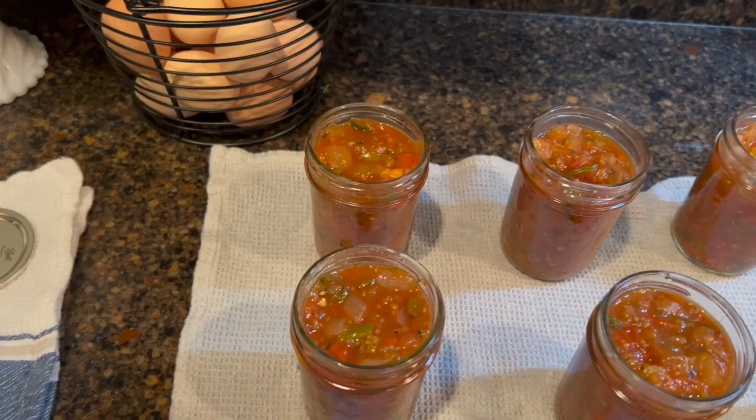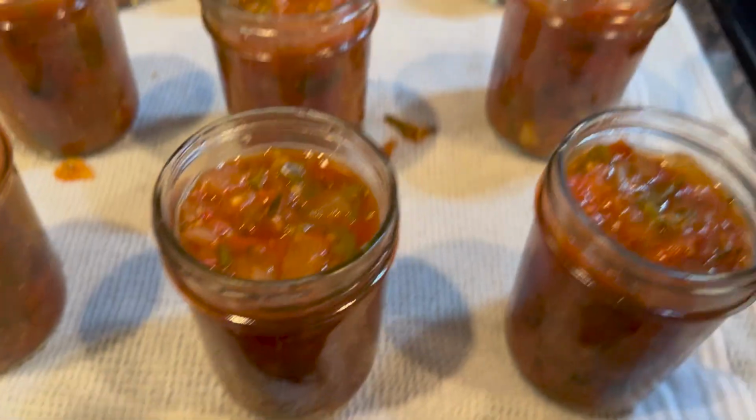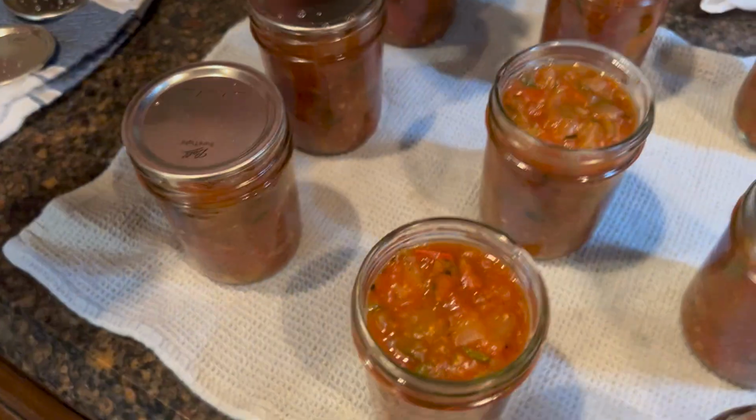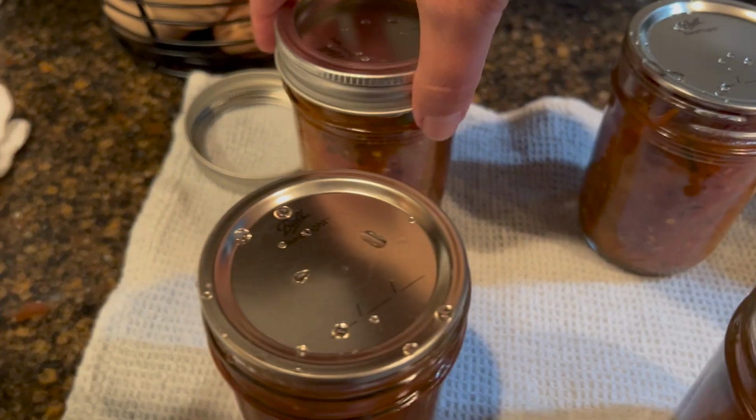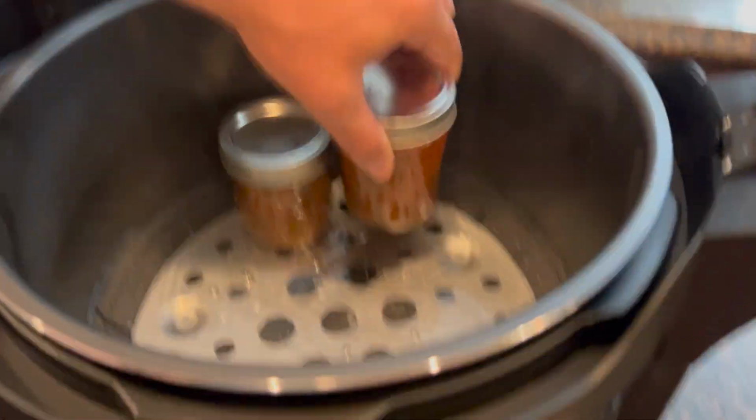So now I just have a rag with vinegar. I'm wiping the tops. Then we can go ahead and put the lids and the bands. It's just so they'll create a good seal. All right, so the jars are hot, so I'm gonna do this quick. But we're gonna go ahead and fill the container. All right, so that's 10. So we have 2 left right here.